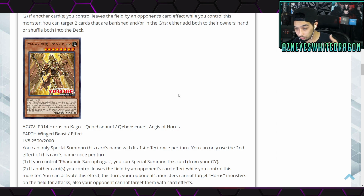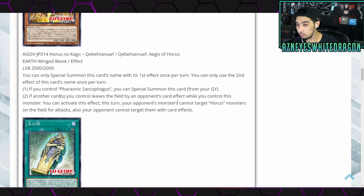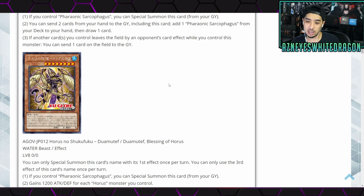You just swarm the board for free links every single turn. It's basically like a Pendulum without Pendulum. Okay, they at least made it good, though, because I thought the artwork was really cool, and I was like, please make it actually usable.